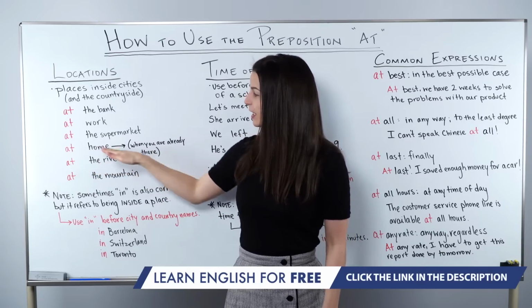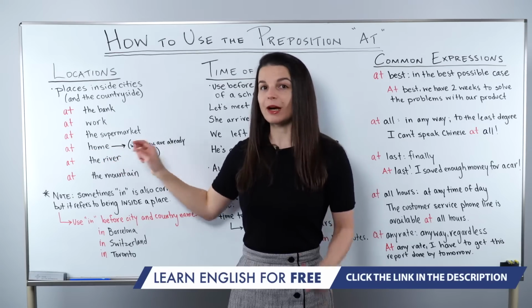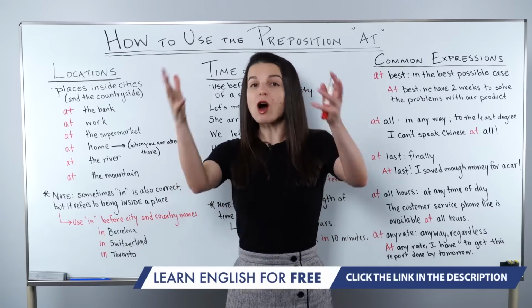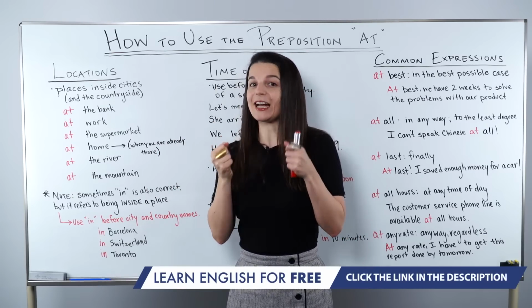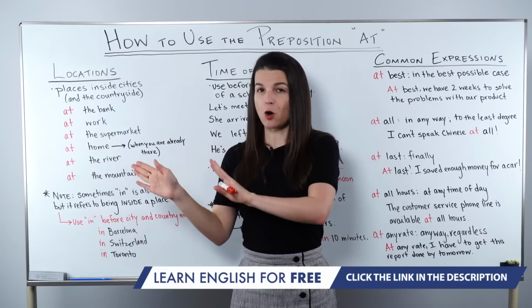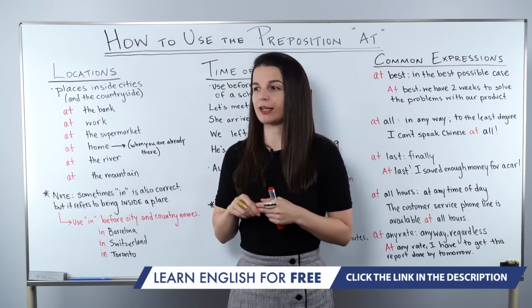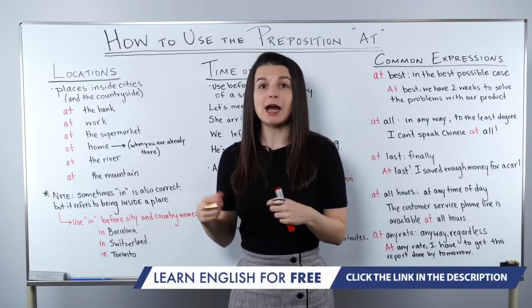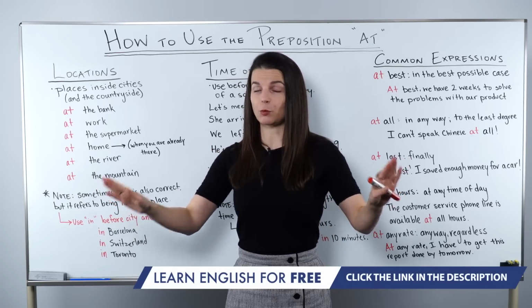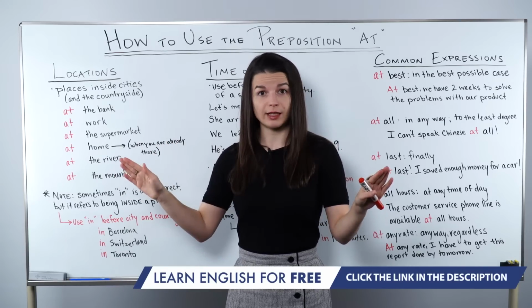Another very common expression is at home. A note about at home is that we use at home when you are already inside your home. We do not use at home when we're talking about moving to our home. So for example, when we say something like, I'm going to go home, we do not use a preposition there. We do not say, I'm going to go at home. We do not use it in that way.